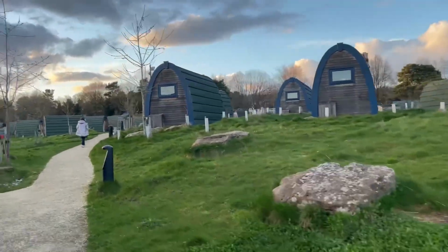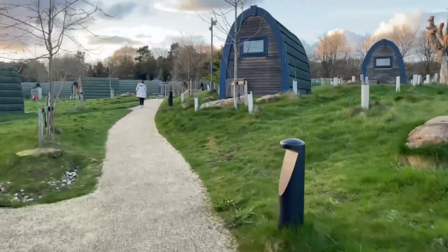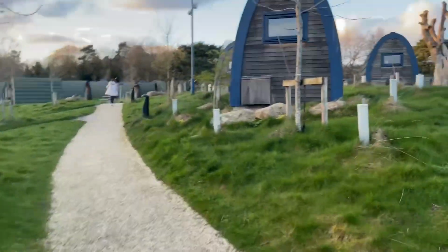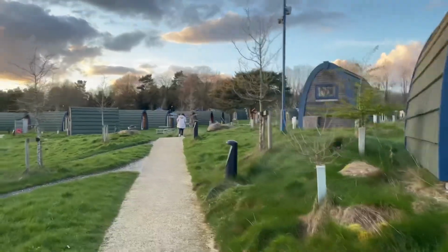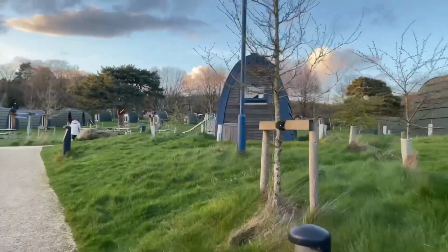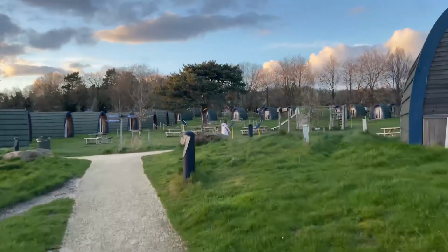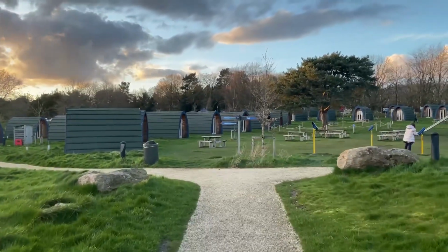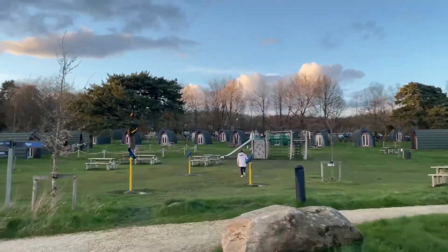Each thing's got a different kind of little rope bridge. One of them's got a little beam to cross. They're just tiny areas left for kids to play on. But Matilda wanted to come to the big play area, and this is where the big one is, in front of the stargazing pods. It's like a big climbing frame, so you might have seen some of this before because we have done it in previous videos. So like I said, these are called the stargazing pods.